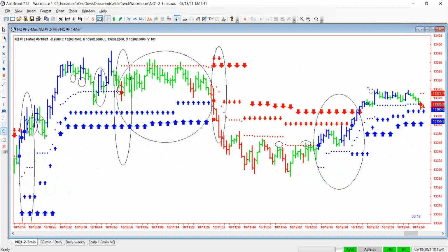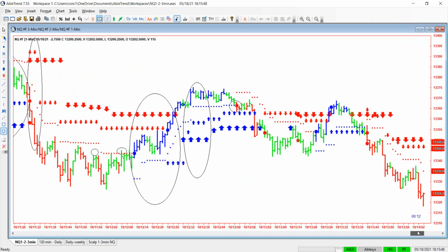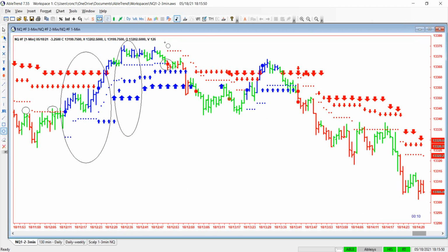We've got a triple confirmation buy signal right here. We actually lost a little bit on that trade because eventually the red bar comes in and we're obviously out. Then one big, gigantic no trade zone in here, and it's a good thing we didn't trade, because it just wasn't going to be a winner for anybody.